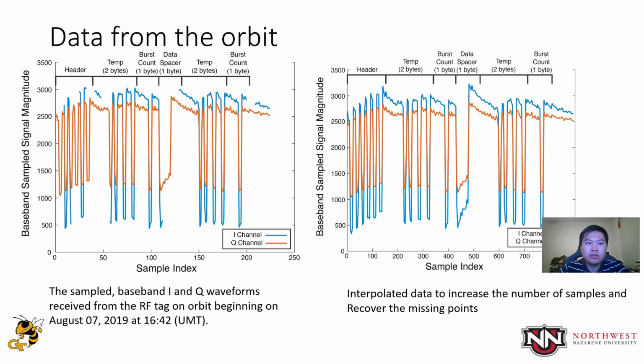The graph shown in this slide is the sampled baseband I and Q waveform received from the RFTSat on orbit beginning on August 7, 2019 at 12:42. The waveform consists of a header, 2 copies of the RFTSat temperature, and 2 copies of the burst counter. Samples that were missing on the I channel, shown in the figure on the left, were estimated using the corresponding sample from the Q channel.